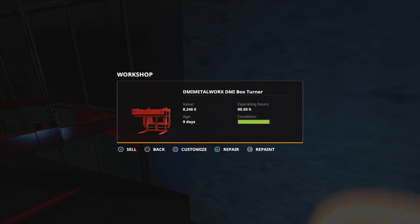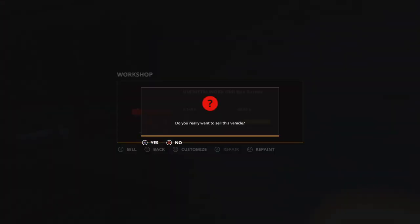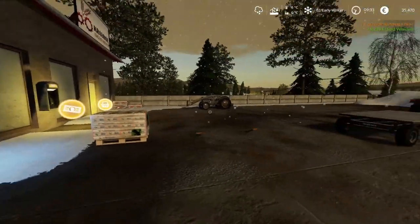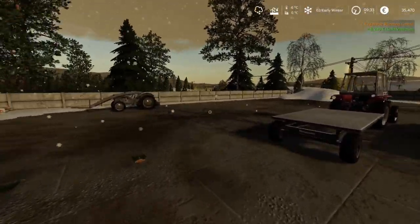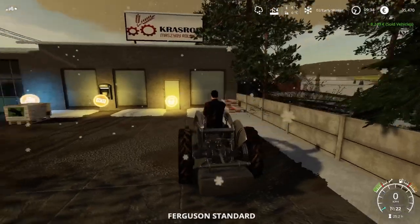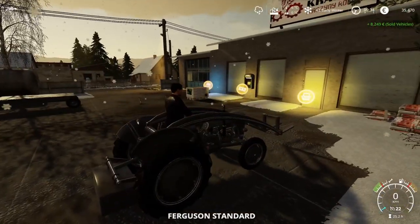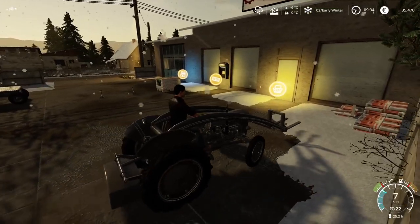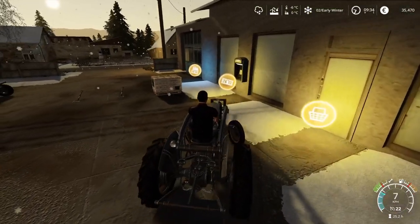No, here, repair, 8,200. Oh, that was pretty expensive. Okay, I was obviously thinking that we could make those potatoes this season. So 35, so we are over 32, which the new land will cost, and this is awesome.